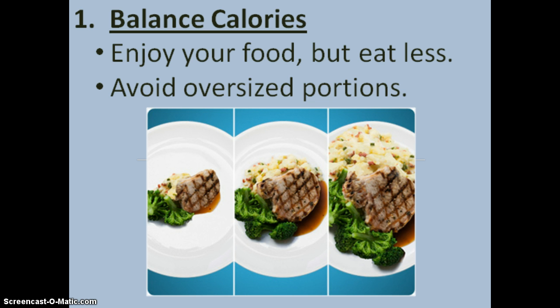So, on this diagram, the first portion would be pretty normal for somebody. And then the next portion would be for somebody who's pretty active and who can eat quite a few more calories. But the third portion, that is a lot of food. Normally people won't need that much food. So just consider using smaller plates so that it looks like your plate is full, because the first one looks like the plate is really empty and that you need more food. So just think about using smaller plates and bowls when you eat.